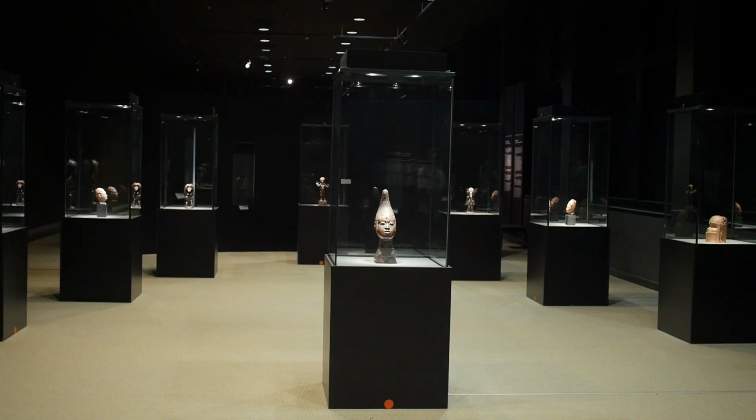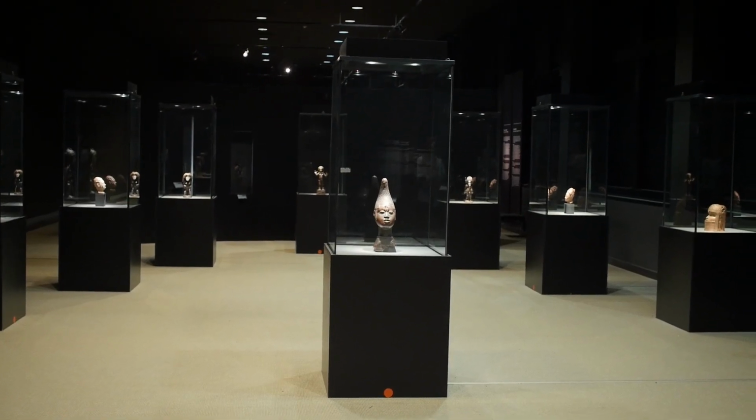Germany could return every month one object, and we could do this for the next 500 years and make everybody happy. So this is even how I could imagine the Humboldt Forum as well, to work like an entry or a gate for return.